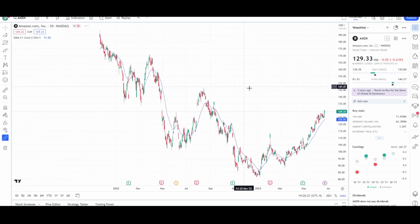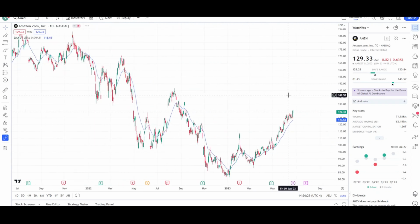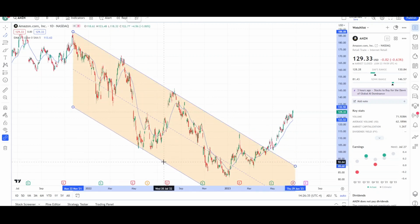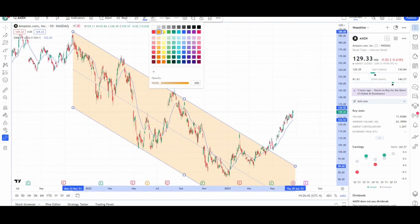So here we have the daily chart for Amazon, and it continues to rally higher with a bunch of other tech stocks. So this is a strong breakout, and it's a breakout of this channel right here. If I connect the swings, this is fitting pretty good against the price action. We have a few small breakouts of it, but this is still showing this downward angle of the price.